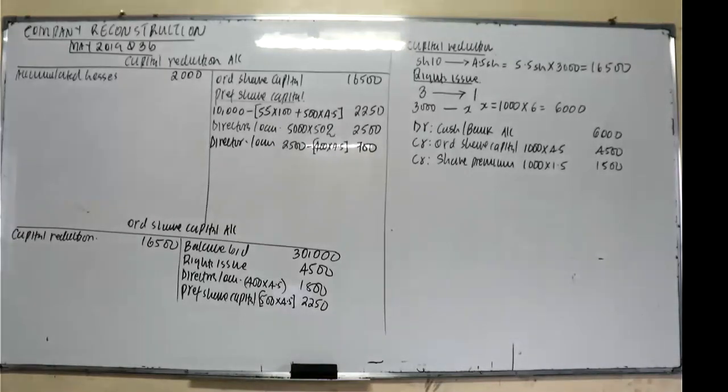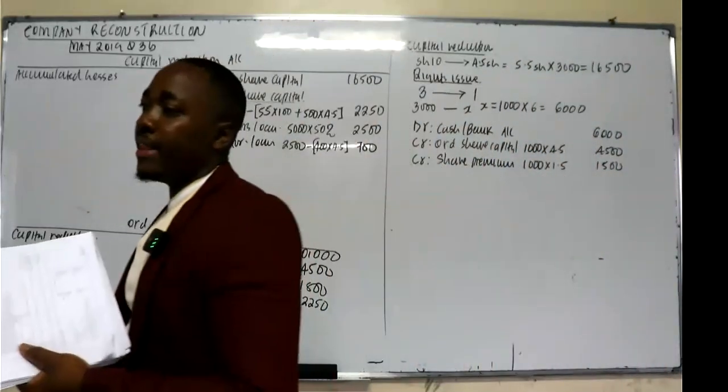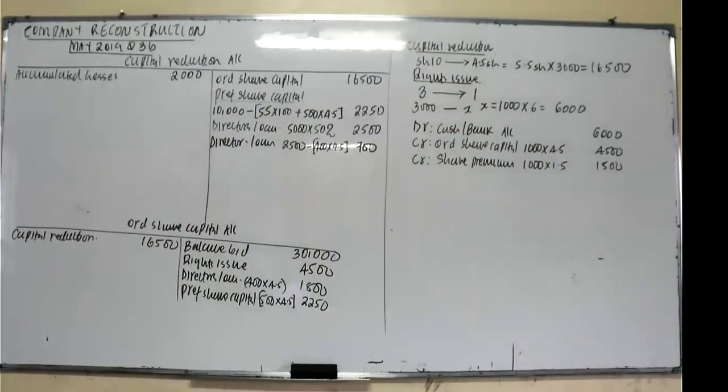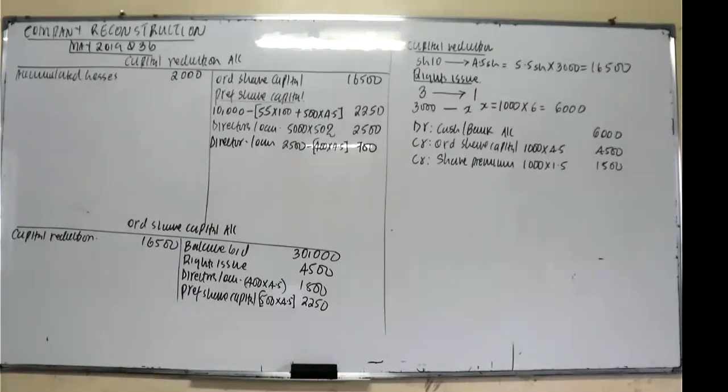Number five. The bank overdraft is to be repaid in full. We have to repay, that means they are sacrificing nothing. So that one could have affected our cash account in case we have to open the cash account, because that one is an outflow. You credit the cash, and then you debit the bank overdraft. So there will be no longer liability.